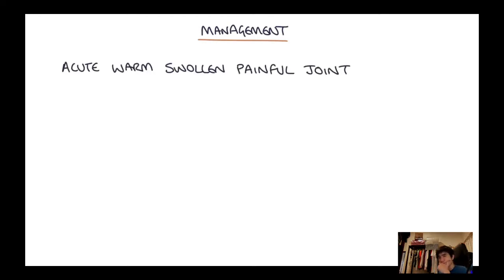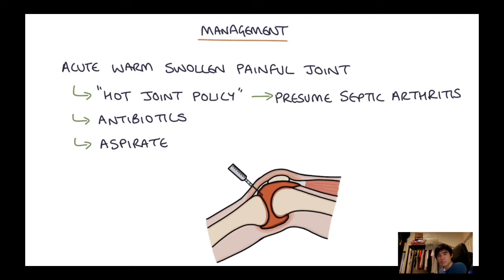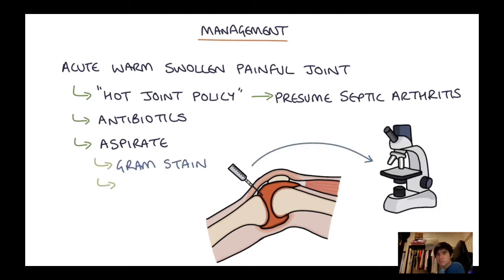Well, anytime a patient is presenting with an acute, warm, swollen, and painful joint, you need to treat them according to the local hot joint policy. And this involves treating as presumed septic arthritis until you've excluded that condition, because that's the most dangerous potential cause for this presentation. And this will involve giving antibiotics until the possibility of septic arthritis is excluded. It's important to aspirate the joint, so take a sample of the fluid from within the joint, and send this sample to the lab for gram staining, culture, and sensitivities to look for bugs that could be causing septic arthritis.